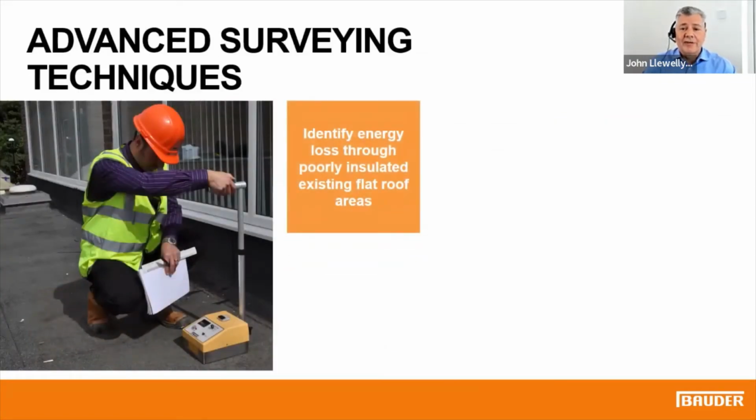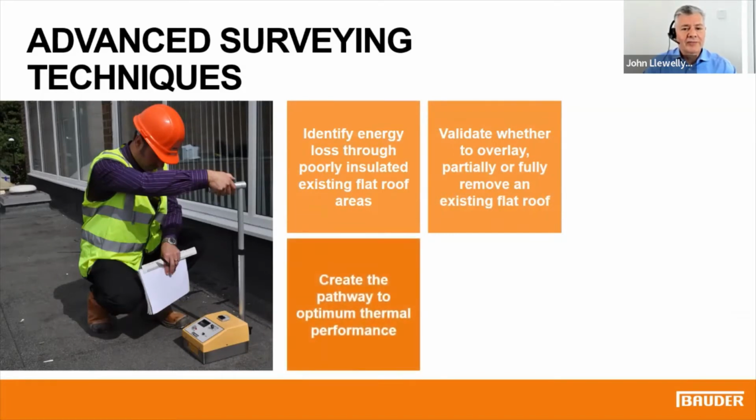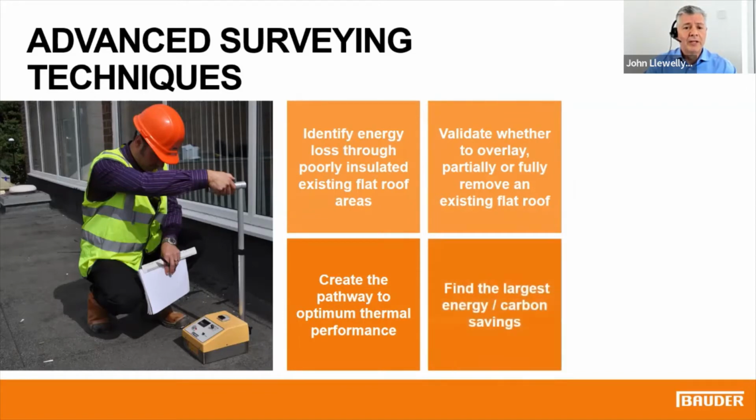This survey identifies energy loss through poorly insulated roofs and wet insulation. The information provided guides the specification to include either an overlay approach or a complete strip off to the roof deck. This avoids trapping in saturated insulation that could affect the thermal performance of the new waterproofing system, or worse, trapping moisture that will have a detrimental impact on the fabric of the building. But importantly, it identifies the most significant gains in terms of energy and carbon savings on flat roofing projects.